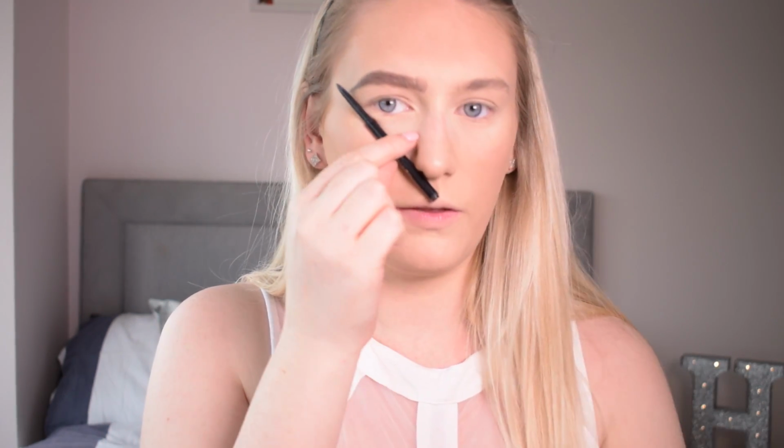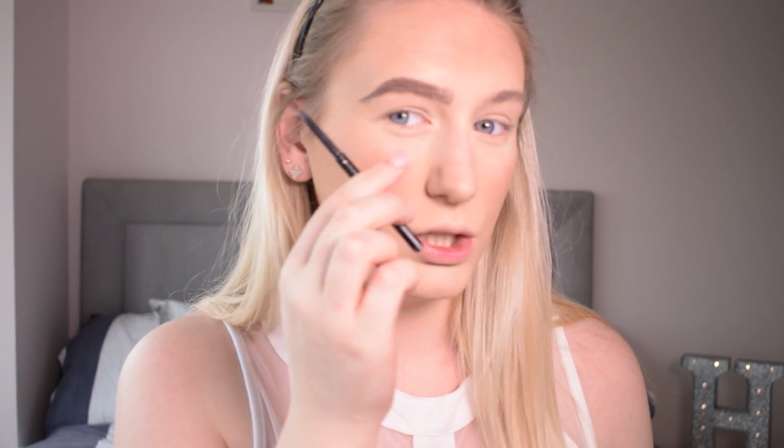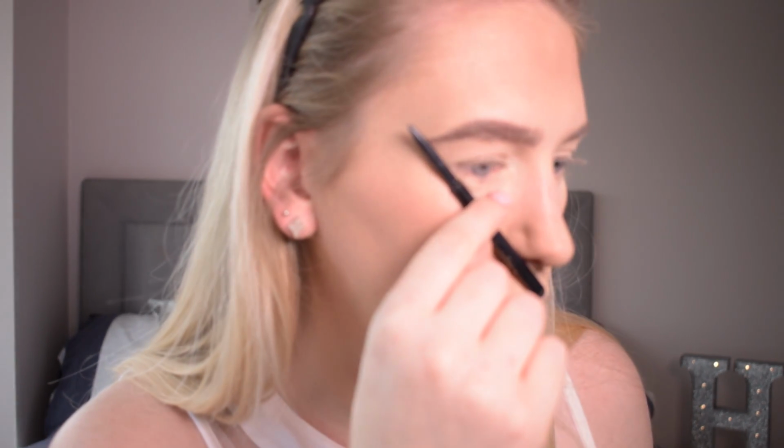So you want to make it so that's where your eyeshadow is going to stop, where your eyebrow finishes. So you line it up with your nose, line it up with the end of your eye, and then it should reach the end of your eyebrow. So that's how I work it out.